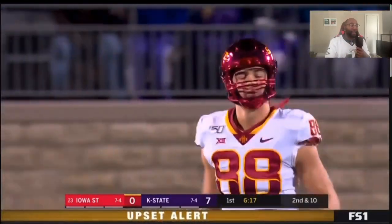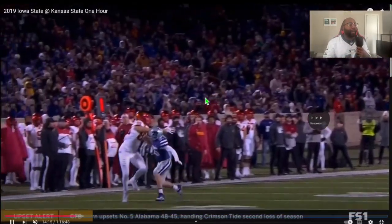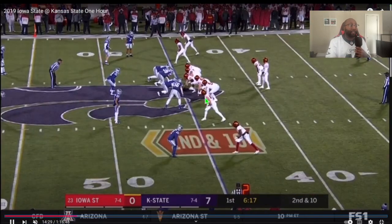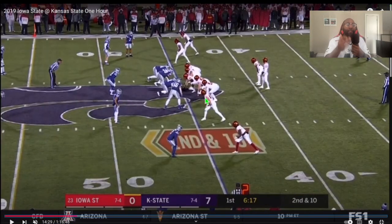Now when you get to the 2nd and long, that's where these coordinators are like, okay, cool, now we're down to step 2. Step 2 on these 2nd and longs, after they've successfully stopped the run or gotten an incomplete pass or short pass on first down: 2nd and 10 is not a running down. Some people do. In general, it is more than likely not a running down. So you'll see a lot more 2 high looks.